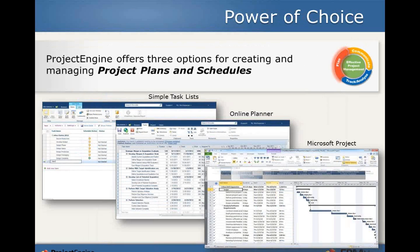Project Engine offers 3 options for creating and managing project plans and schedules. We really do provide you the power of choice. A lot of lighter weight and easy to use types of project planning systems out there really offer you a singular method for doing project planning. We offer you 3. You can go from as light as simple task lists in SharePoint that allow you to build simple task lists that you can assign work to people. We have an online planner, which is a web-based project scheduling tool that allows you to do all the basics of creating work breakdown structures, tasks, dependencies, and resource assignments, and be able to plan those out accordingly.